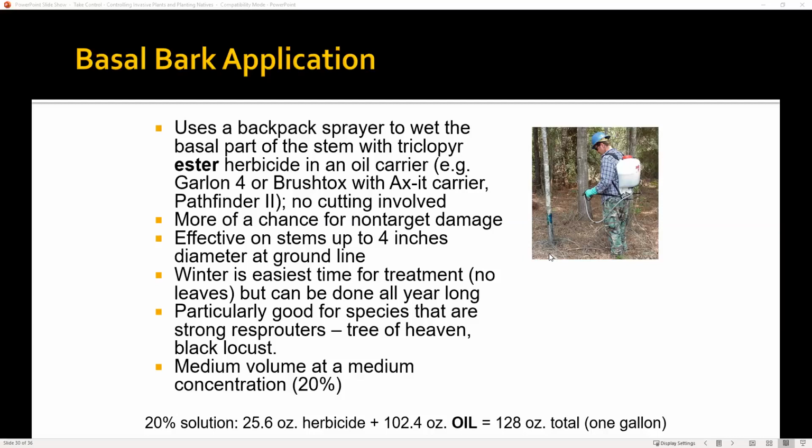There's more of a chance for non-target damage because as you wet this tree trunk, you're going to have probably some of the oil dripping down and forming a ring around the tree, and that will likely kill plants that are in the immediate vicinity of that tree base. Winter is the easiest time for treatment because you're able to see the stems very well and move through the woods easily. But you can do this literally all year long.